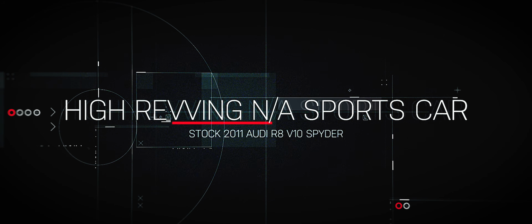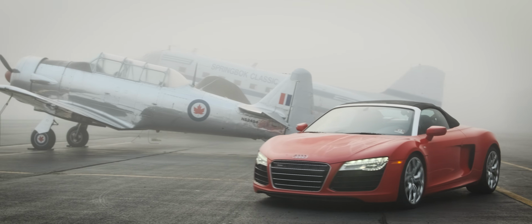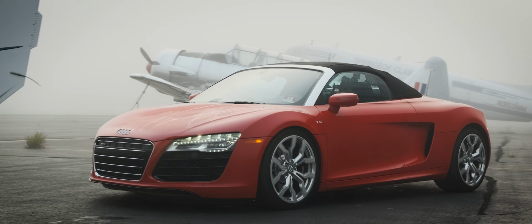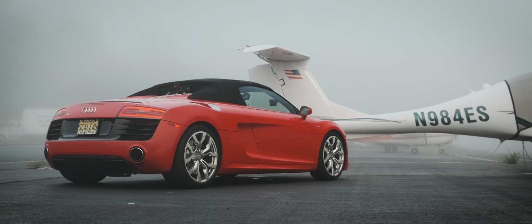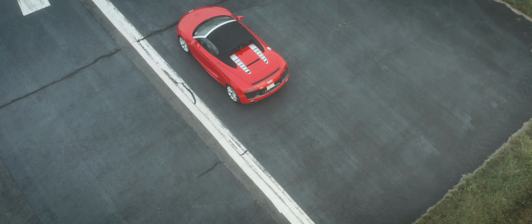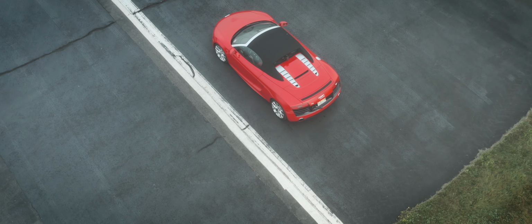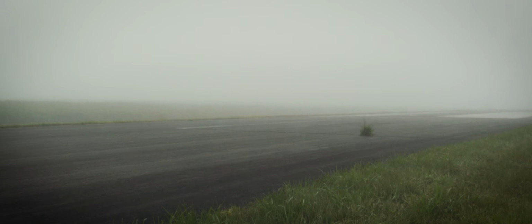Here's going to be our first example, a high-revving, naturally aspirated, performance-oriented sports car. In this case, it's a bone-stock, first-generation Audi R8 V10 Spider. This particular car is ideal for testing because it has all-wheel drive and it's an automatic gearbox, so that'll help us maintain consistency. We ended up doing a bunch of runs with this platform because we felt like it would have the least to gain from increased octane, and we just wanted to be sure. But actually, you might be surprised.